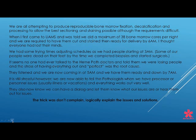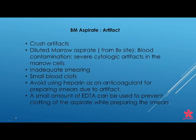However, we are now able to tell the pathologist when we have processor or personnel issues, usually from illness or vacation, or in our case right at the moment, we're short 4 techs, and everything works out very well. We also now know we can have a dialogue and let them know what our issues are, and they will hear us as long as we approach them very logically about it and have a solution or are willing to listen to what their problems are.